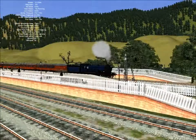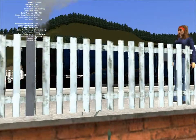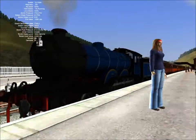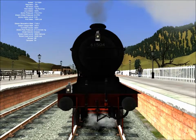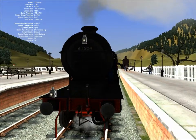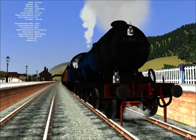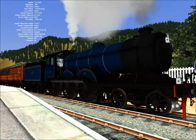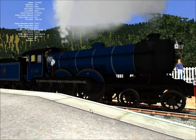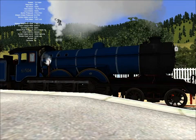Let's have a quick look at it. Sorry lady. She wishing for a selfie or something. Hello! It's just, look at it. It's beautiful. Every rivet, every bit of detail has been included, as you can see here.